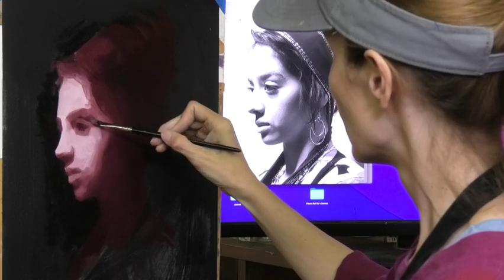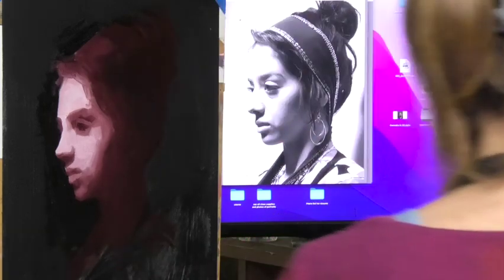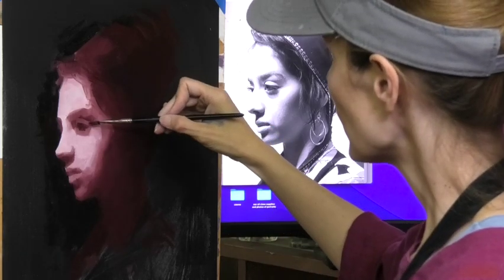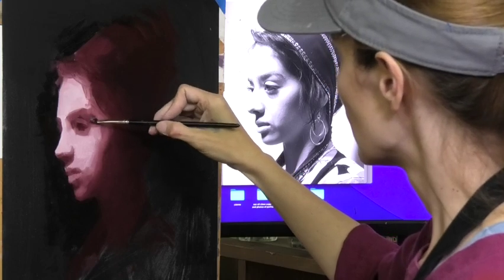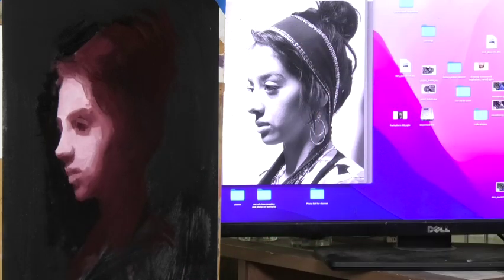What brush are you using? I'm using a Series 81. It's like a little filbert, soft filbert. Rosemary brush. Rosemary, but yeah, really like any brush that's just the size of what you're painting. Sometimes a scraggly old brush will really work.